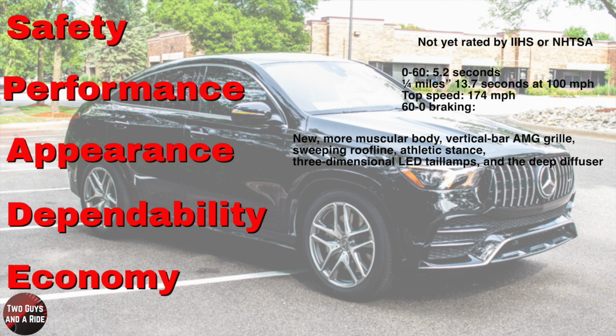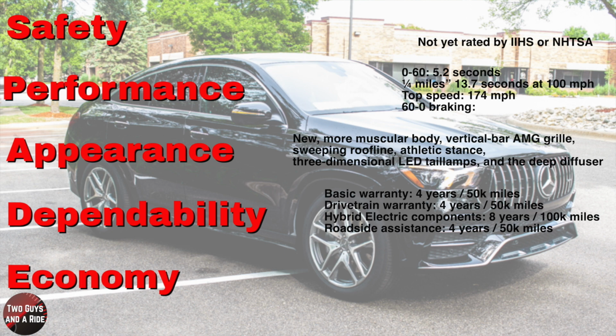Let's talk about the dependability. Well, the basic warranty is 4 years and 50,000 miles. There is a drivetrain warranty of 4 years, 50,000 miles. And then because it does have the EQ assist, there is the hybrid electric components, and they are warranted for 8 years, 100,000 miles. There's also a roadside assistance package, should you ever need it, 4 years and 50,000 miles. Now, economy, 18 city, 23 highway, and a total of 20 combined.